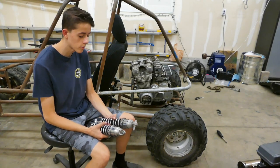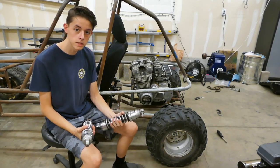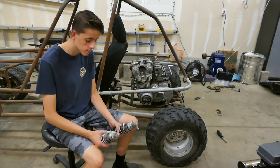I'm back from the scrapyard, and this is what I got. Two motorcycle coilovers. They're pretty dang stiff. Like, my dad's 180 pounds, and he can barely compress them. They do compress, though, so I know they're not, like, frozen.